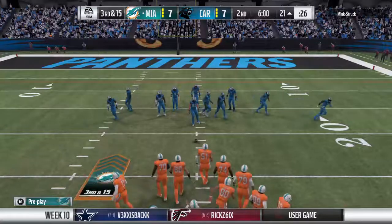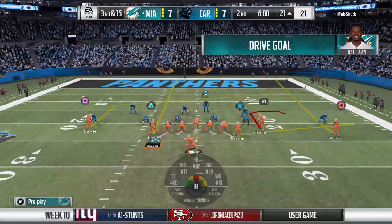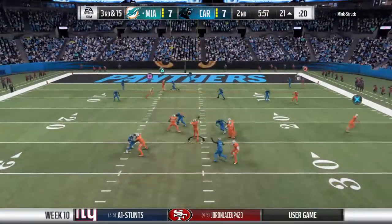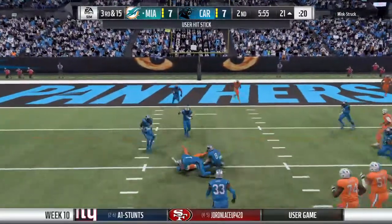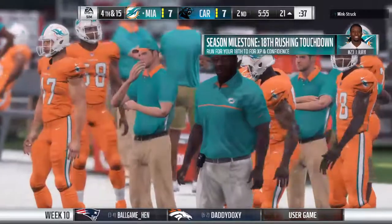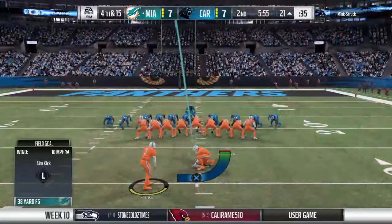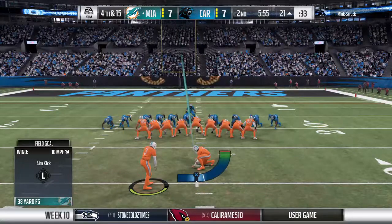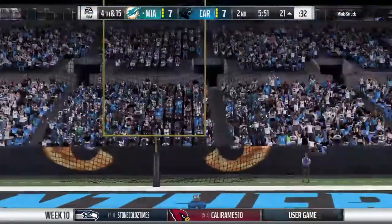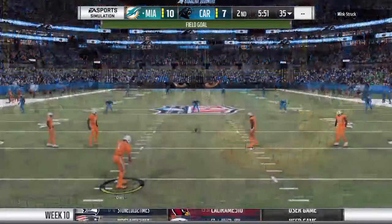Ninth play of the drive now on 3rd and a country mile. From the gun, here's Tannehill. And he couldn't hang on to it through the contact. Incomplete. Now it's Andrew Franks on for Miami. From the right hash, it's a 38-yard attempt. And Franks' kick is good. And the Dolphins have taken the lead.